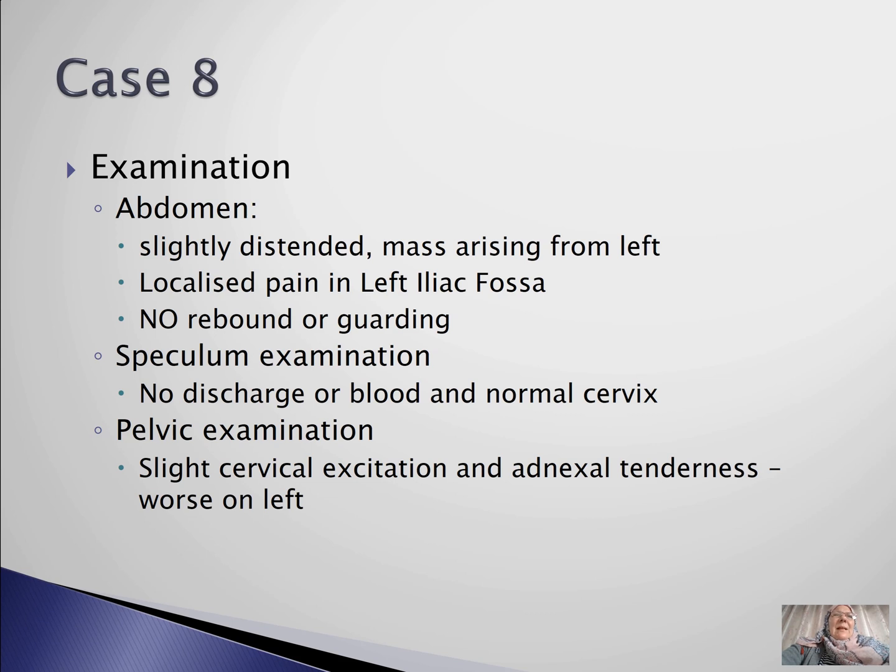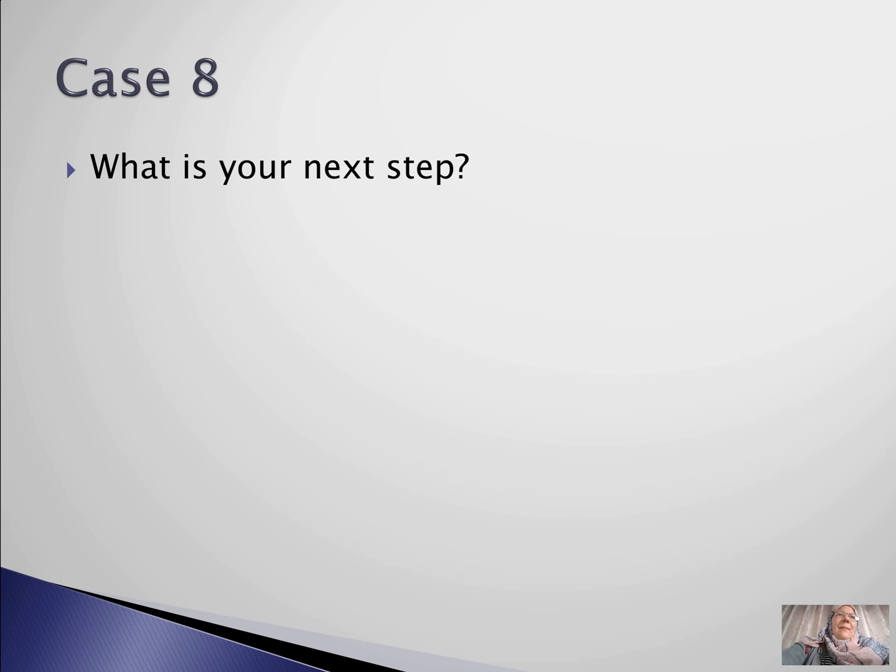So her abdomen is slightly distended with a little mass or fullness arising from the left. There's a localized pain in the left iliac fossa, but there's no rebound or guarding. Speculum examination shows no discharge or blood and a normal cervix. On pelvic examination, you find that there is cervical excitation, and you also find adnexal tenderness, which is worse on the left than the right. So what is your next step? What is the management of this patient?